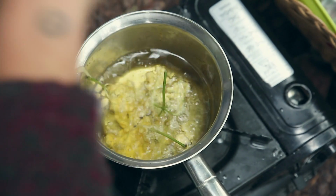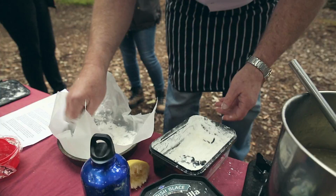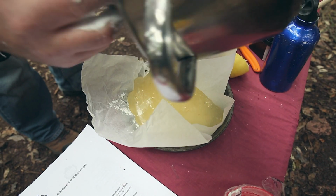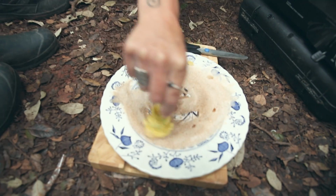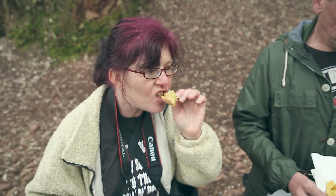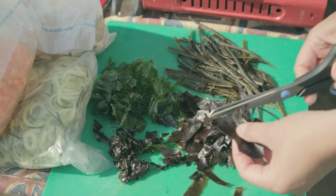From one day just walking around, I've thoroughly enjoyed and I've learned so much. So doing this on a regular basis would save you a fortune of money, not only in buying herbs and spices, but buying stuff for pestos and medicines as well on top of it.